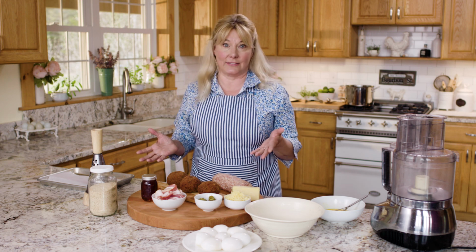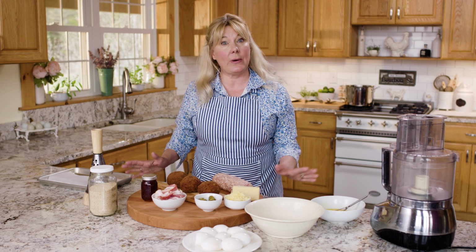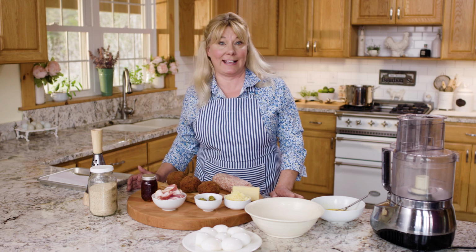And they include eggs, of course. So today I'm going to show you how to make Scotch eggs 2 different ways. To get started, I soft boiled some eggs. I put room temperature eggs in boiling water for 5 minutes and 45 seconds, then took them out, put them in a bath of ice water to cool, and then peeled them.